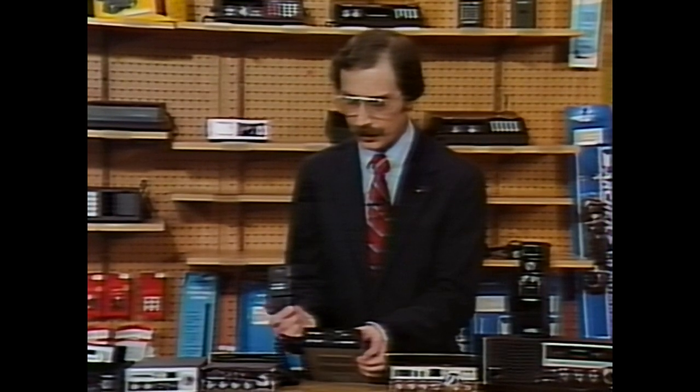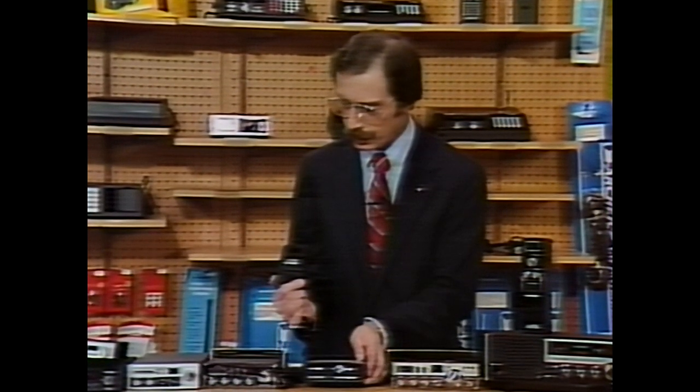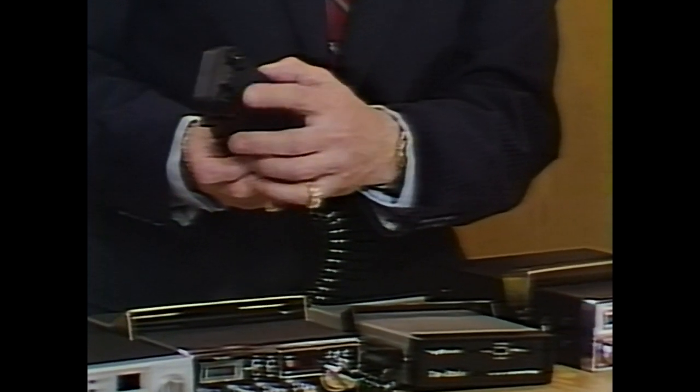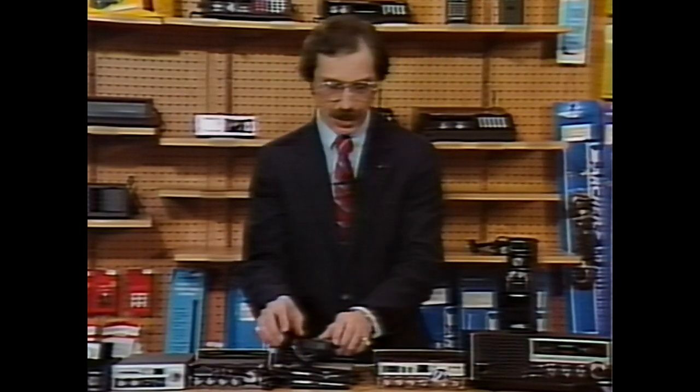We've basically covered the features of the one-hander. All the controls are in the mic: the LED display, the channel selector, the volume and squelch, as well as power switch.